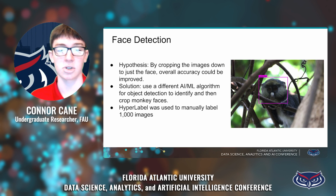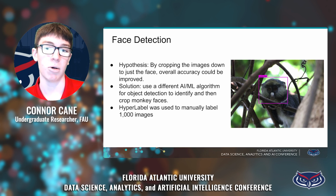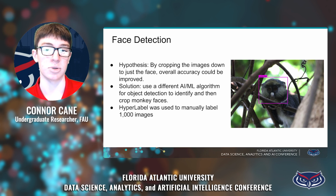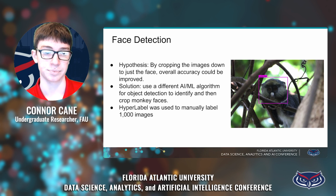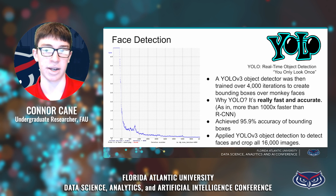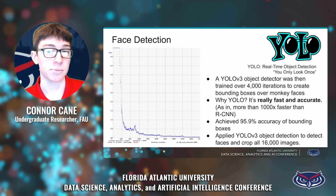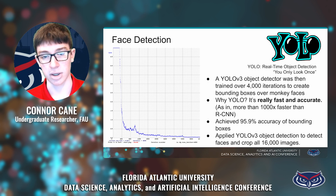So, basically, our solution: create a different AI machine learning algorithm to identify and crop monkey faces. First, Hyperlabel was used to manually label 1,000 images. Then, I had to pick out what platform I would use to train how to identify and crop out monkey faces. I ended up selecting a system called YOLO. It stands for You Only Look Once.